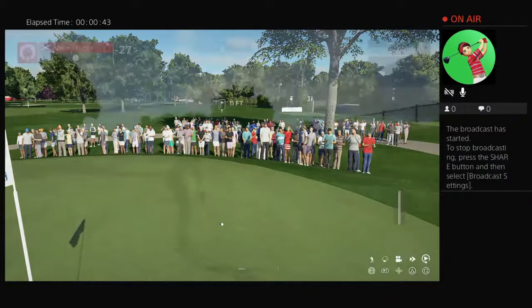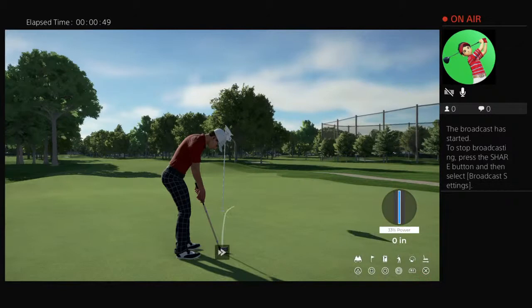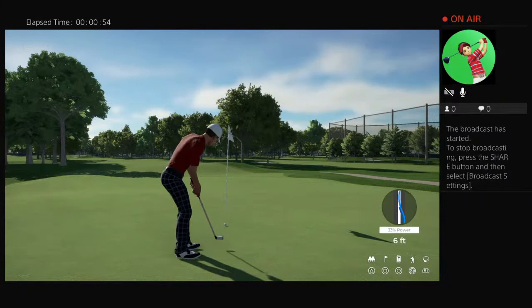I've known some good iron players in my day, but you're right up there. Well, the practice is paying off here, Luke. This player is relentless. Ooh.